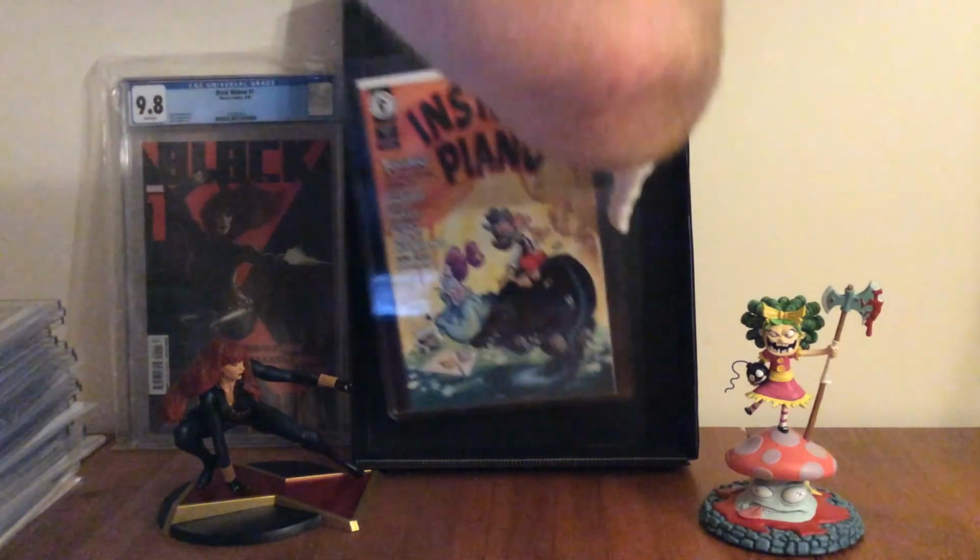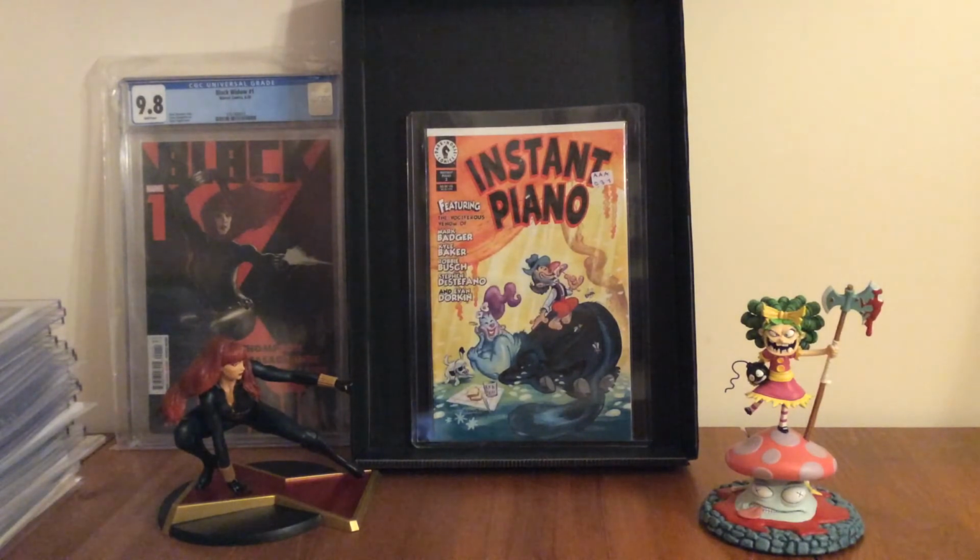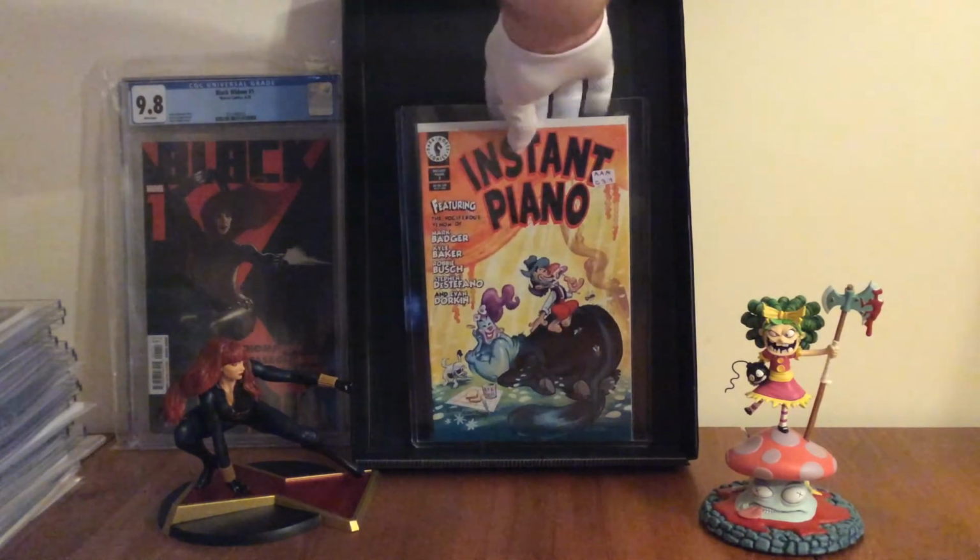Here we have Instant Piano number 3. And this is a really cool one. This book actually won an award for Best Short Story. It was called Bring Me the Head of Boba Fett. This book was released by Dark Horse Comics, and the story was written and drawn by Evan Dawkins. And yeah, it won an Eisner Award for Best Short Story in 1996. Currently there's only one on the CGC census in a 9.8. And it has a cover by Stephen DiStefano and Bill Ray. Really, really cool book, and I'm really pleased to hopefully get this sent off for grading sometime in the future. Another one to add to the PC. Okay.